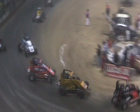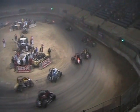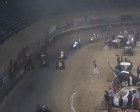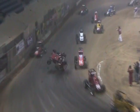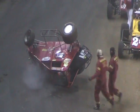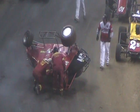I'm gonna say we got around 9 laps down. The leaders work in lap traffic. This one guy messes up. We've got one rolling over. Terry McCarl. And that's Terry McCarl that rolls over coming down the back stretch straightaway.